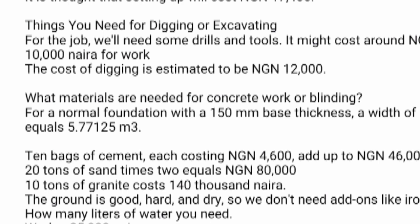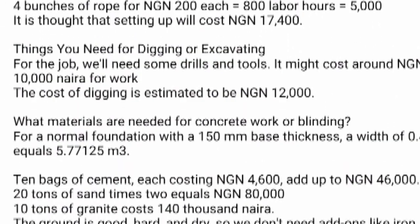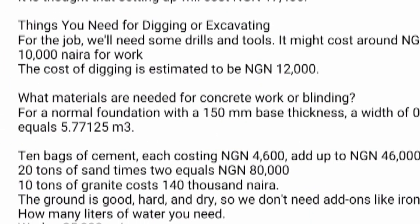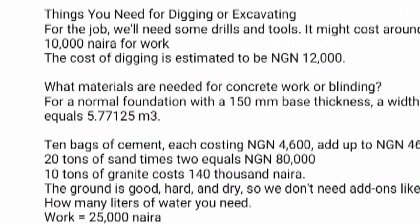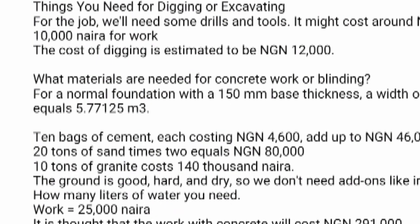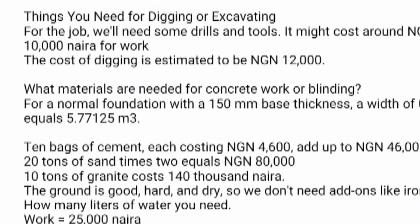So from here, as you can see, I listed them down. I'm going to read them out for you, for those who can't really see, because I'm using my phone for this. It might not be too clear for you. So, estimate cost of building a 3 bedroom flat in Nigeria as at today. This is November. So I'm using the cost price of the materials presently. So if you're calculating, you calculate with today. I don't know when you watch this video.